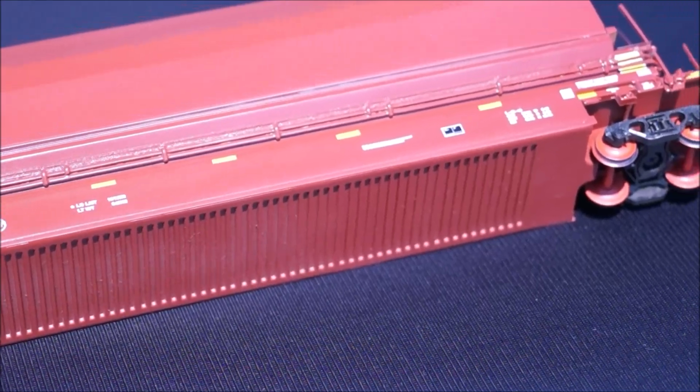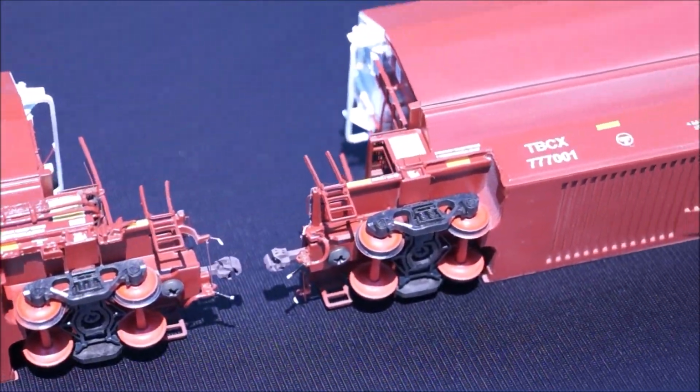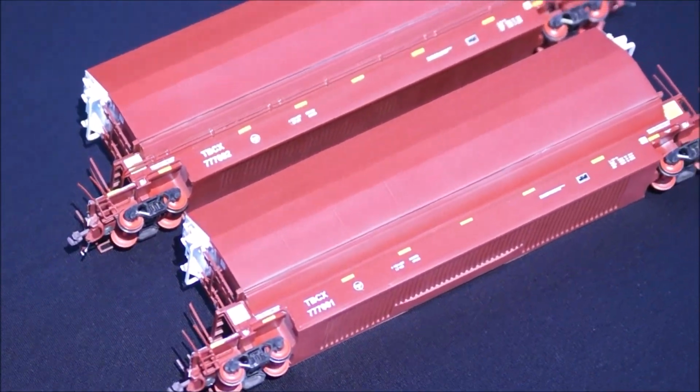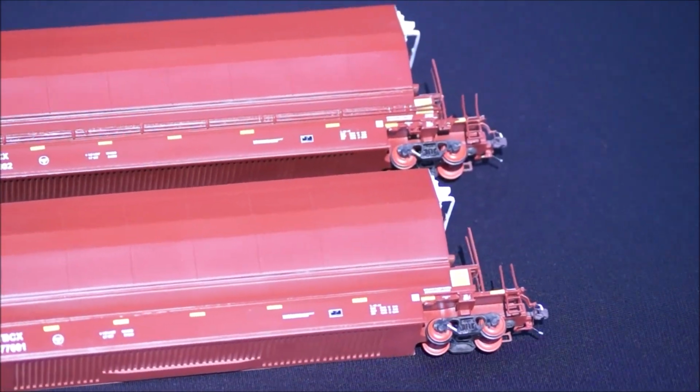Our model is produced as a kit and as fully assembled. The kit assembles easily and includes everything you need to complete the car other than CA glue, paint, and a few simple hand tools. A complete list of features and details can be found at our website, railfanmodels.com.